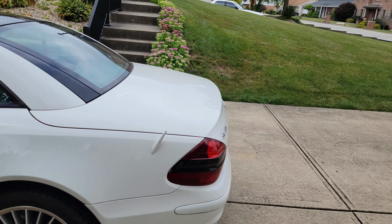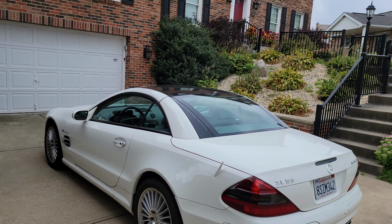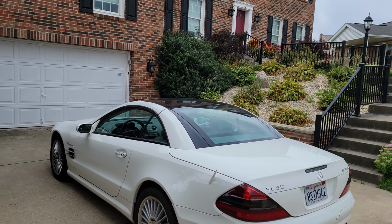So that's going to be done, fully detailed. Probably do a ceramic coating on this car or wax, depending on what the customer wants as well. And like I said, the maintenance is going to be done. The detailing is going to be done regardless of which direction I go with on this car. And that was the other half of this video that I just wanted to quickly discuss.